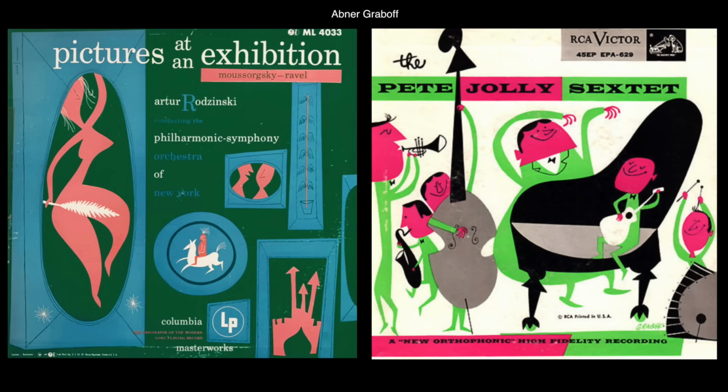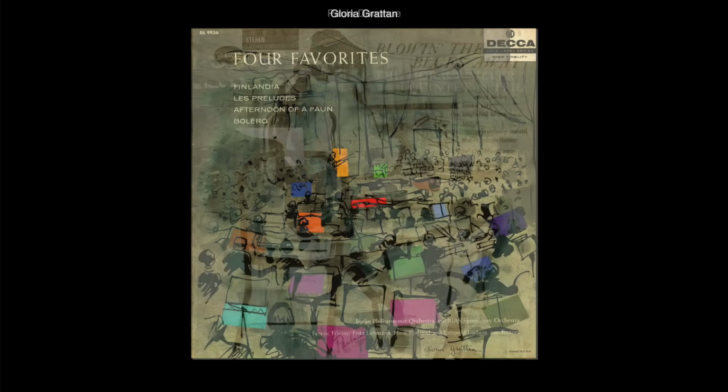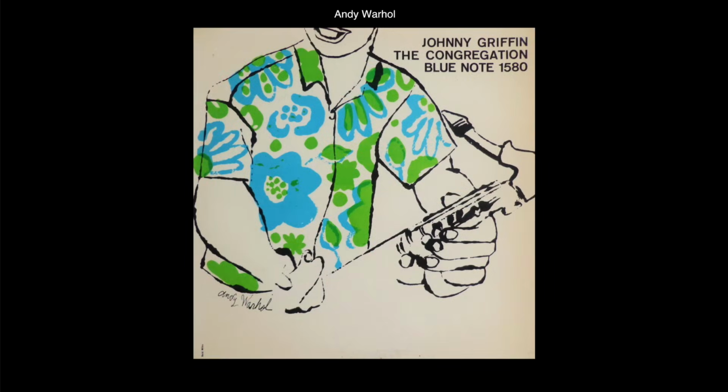There were very few female illustrators working in this arena, but both Gloria Grattan and Paula Donahue were noteworthy exceptions to the rule, even if neither proved to be particularly enduring. And it was also at this time that a young Andy Warhol produced several similarly styled covers for jazz albums, most of which were produced for the respected Blue Note label, before going on to reinvent himself as a wildly successful pop artist some years later.